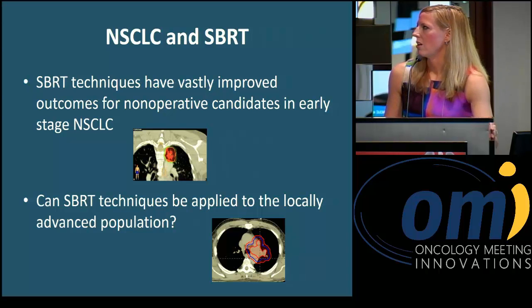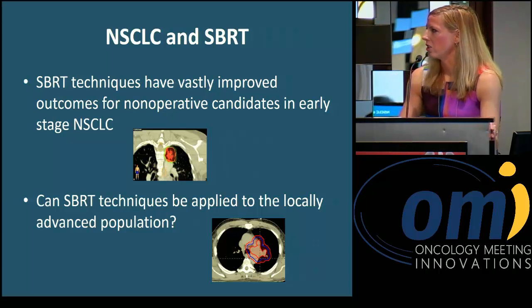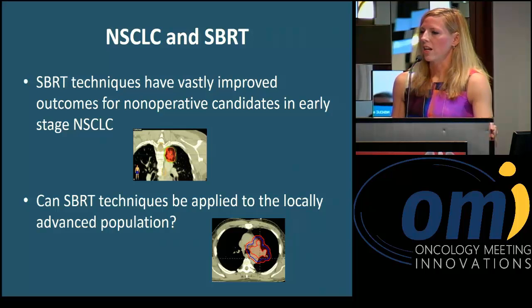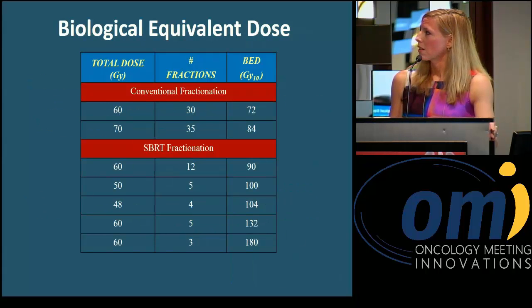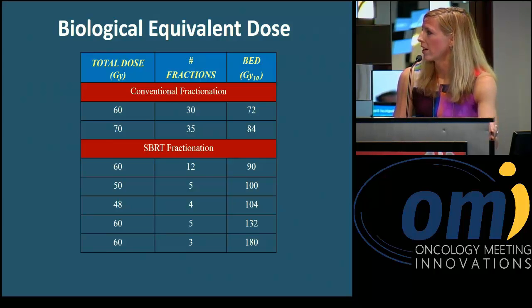So just briefly, I wanted to mention non-small cell lung cancer and stereotactic radiation. We know that stereotactic radiation has improved treatment outcomes for medically inoperable early stage lung cancer patients, but can we use this technology for patients with locally advanced disease? SBRT is more effective because you can deliver a more intense or a more biologically effective dose. With SBRT fractionations, the BED is reaching levels of 100 or greater, and we're not really able to do that with conventional fractionation.